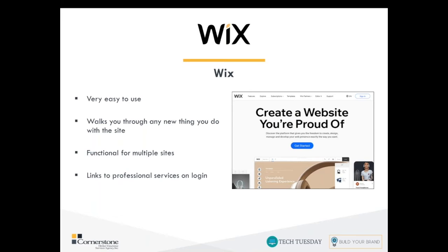If you're not looking to do that, however, Wix is a great option. It's very easy to use, and it kind of holds your hand through everything you do. In my mind, it's one of the more intuitive options online, while not being the most intuitive. It sort of provides a happy medium between something like Squarespace and something like Weebly, which we'll cover here in a minute as well. It also has the functionality for you to manage multiple sites.